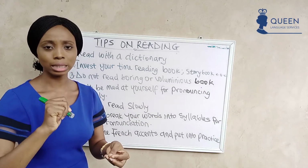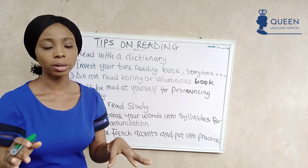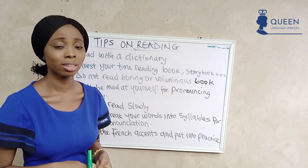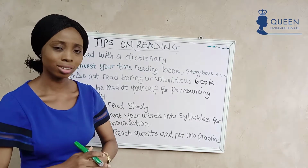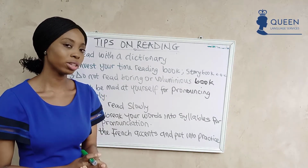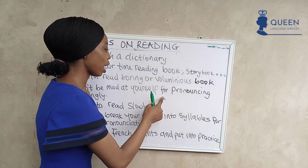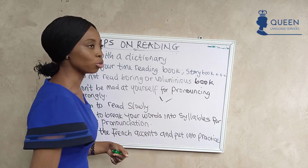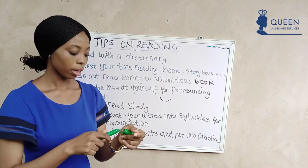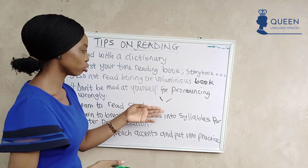Once you can detect the sound that each accent gives, when you see them on any French words, you will be able to pronounce them appropriately, because French is an accented language. So if you do not understand the sounds that each accent gives, then that is a problem on its own entirely. You might not find it interesting while you are reading. It might be tedious for you because you don't know what sound it makes when you see an accent grave or an accent aigu. Your reading wouldn't be better, because the fact is you don't know the sound that it gives.